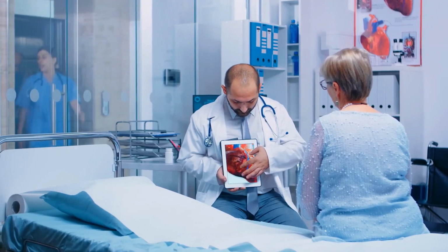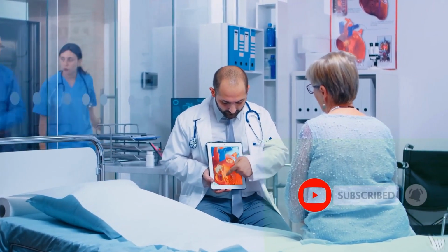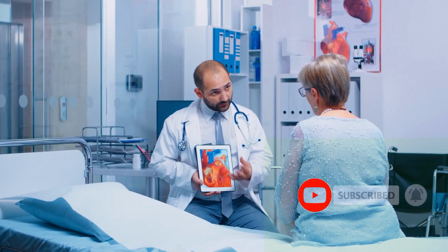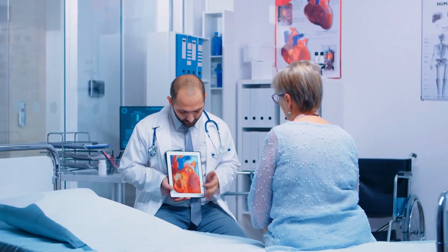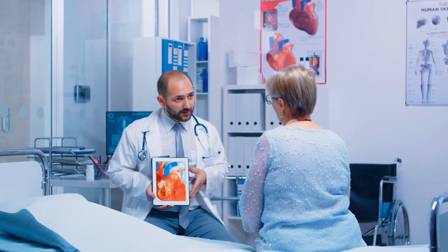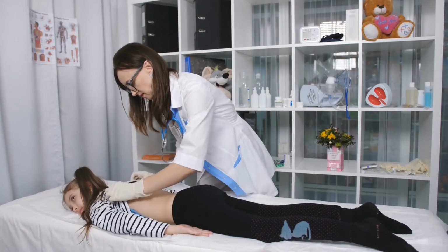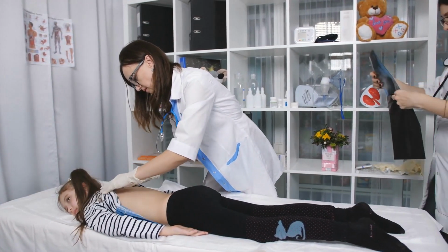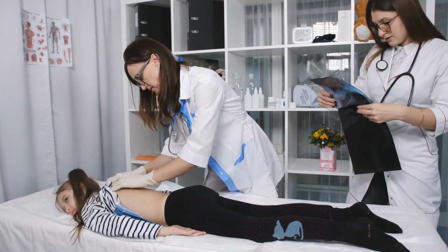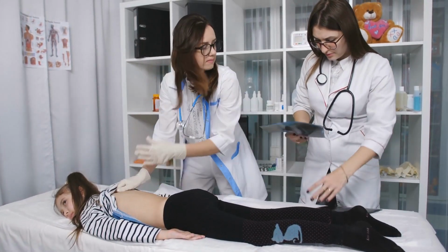Remember, these home remedies should be used as complementary approaches and should not replace medical treatment. If you suspect you have kidney stones or are experiencing severe pain, urinary symptoms, or complications, seek immediate medical attention. A healthcare professional can provide an accurate diagnosis and guide you through appropriate treatment options based on the size, location, and composition of the stones.